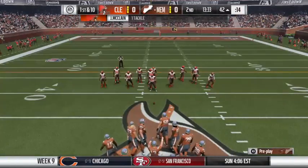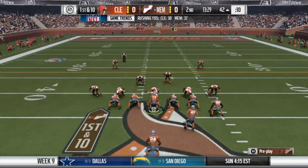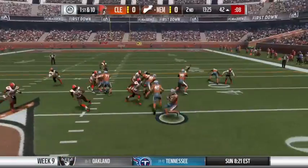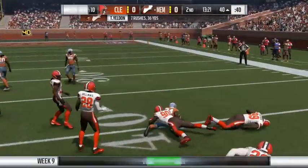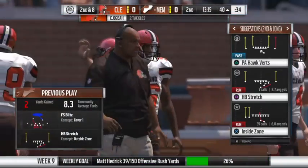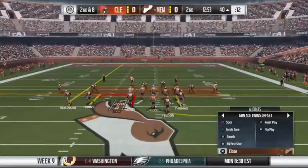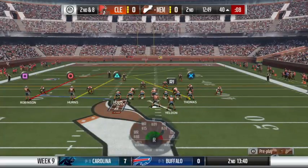So an excellent throw and an excellent catch there. Zone coverage, which means you just have to find the open areas in between defenders. That's exactly what happened on that play. Give him a couple on the carry there. 2nd and 8. That's excellent play by the guys on the defensive side of the ball. Held him to a gain of 2. That changes the playbook a little bit now for the guy calling plays. 2nd and 8. Now he's got to probably think about going to the air instead of maybe staying with the ground game.